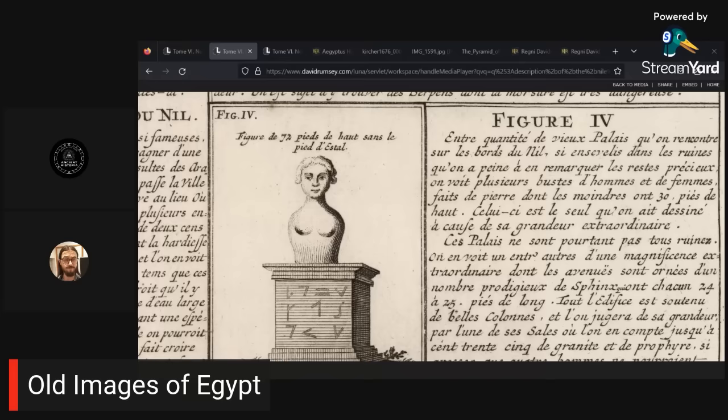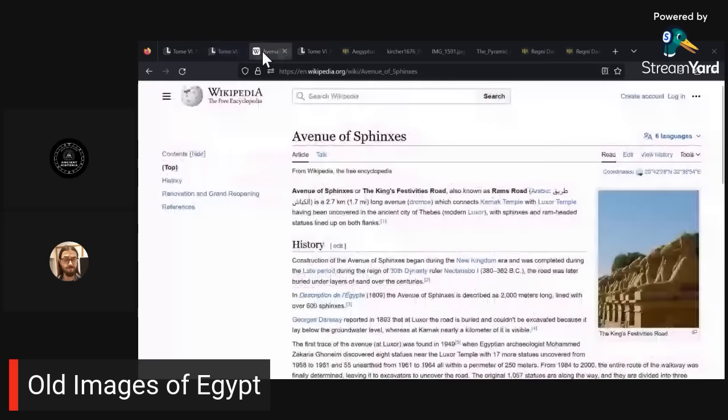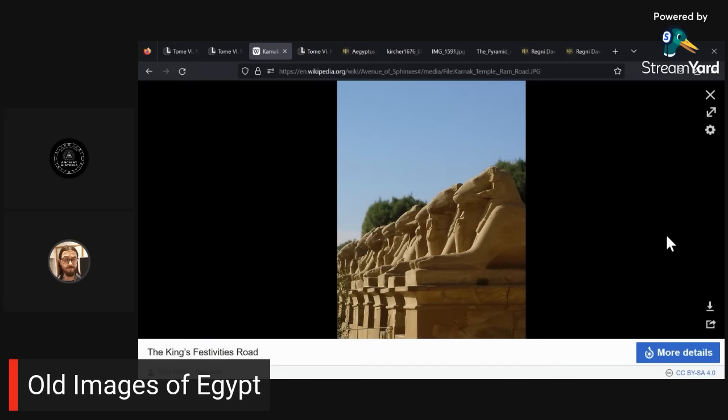So, there's a few things about the Avenue of Sphinxes you might notice. The first thing is that it's not sphinxes. Oh, yeah. Are they the lions? No, they're rams. They're goats. It's called the Avenue of Sphinxes, and it's literal goats. And you're like, where are the sphinxes again?